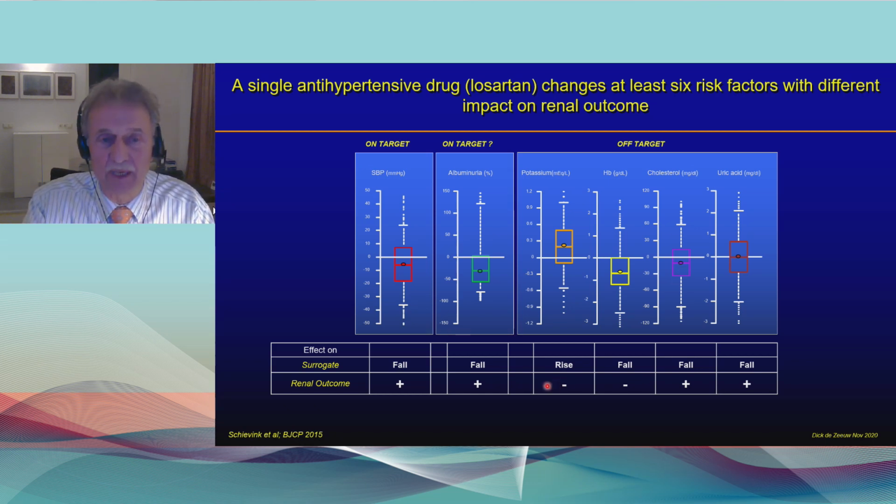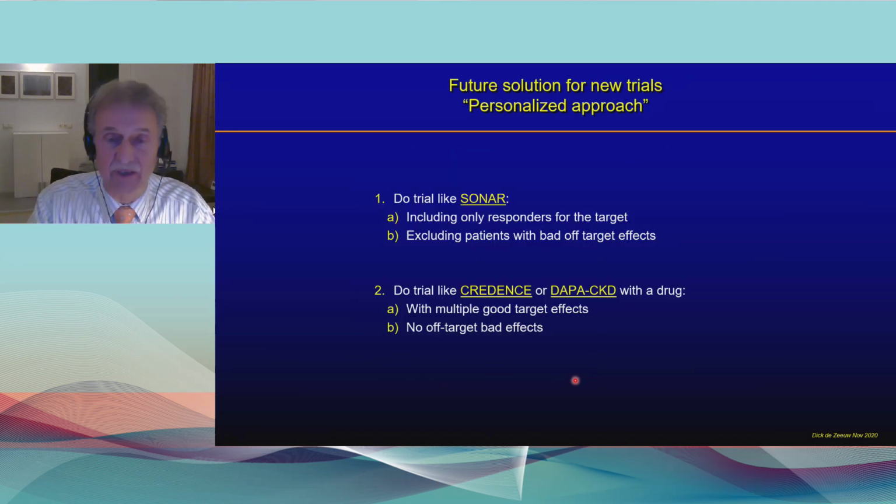And now the interesting phenomenon is that some of those effects are associated with a renal protection, like the fall in albuminuria. But for instance, the rise in potassium is actually associated with a worse renal outcome. So one can imagine that when you do trials that add on to the renin-angiotensin system with new types of drugs, and they have multiple effects, of which many of them are in the bad direction, that this will result in a failed trial.